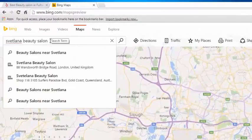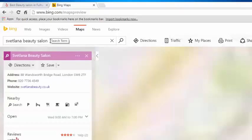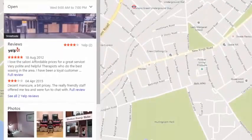bing.com/maps-preview. And in the search box type Svetlana Beauty Salon. Look at where the reviews are coming from. Yes, Yelp. Although Google and Yelp are the most important online review sites, you mustn't focus specifically on them. It is important to get reviews from a variety of sources.